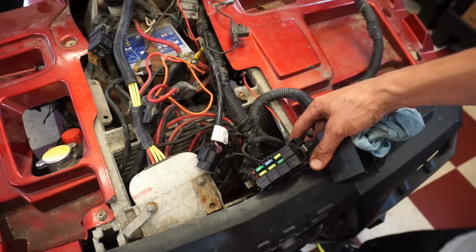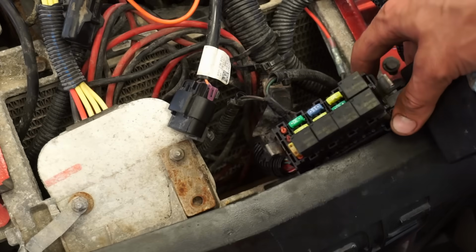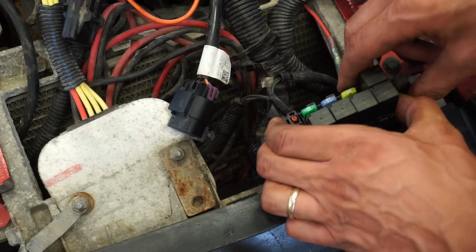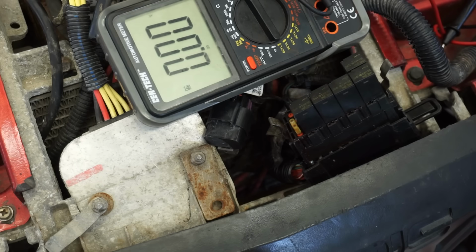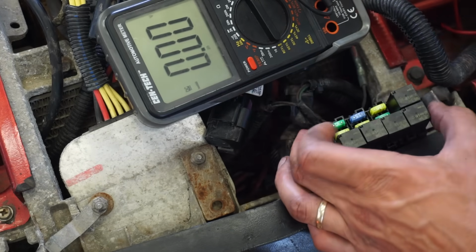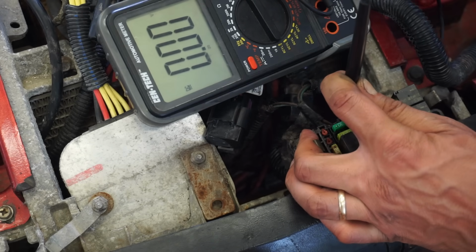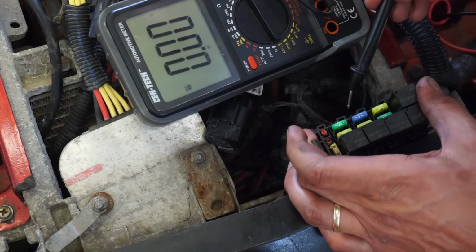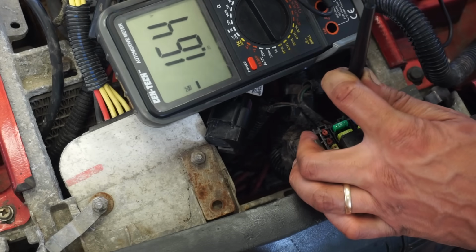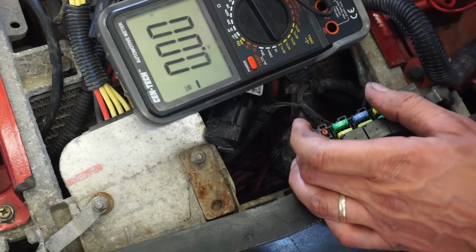Right down here, zoom in a little bit. So we've got 30 amp fuse right here. Let's see if we're getting power to the fuse. Turn the key on. Let's just see what we get. I'm not getting anything to that. Oh, there we go. 11.17 volts. So we are getting positive power there.